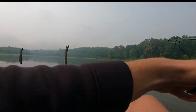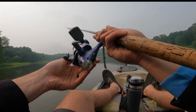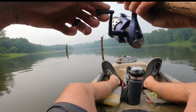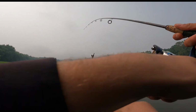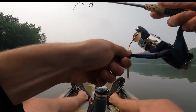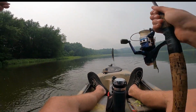Oh, I missed him. Missed him right at the boat. There it is. Looks like a crappie. It is a crappie. It's a nice freaking crappie. Look at that. Jumbo crappie.